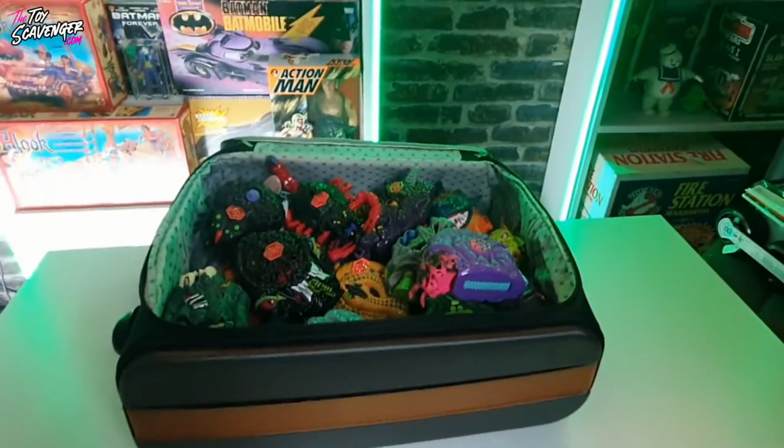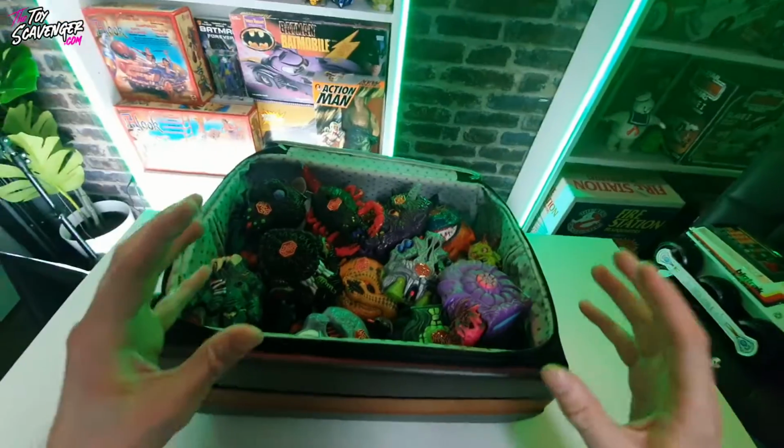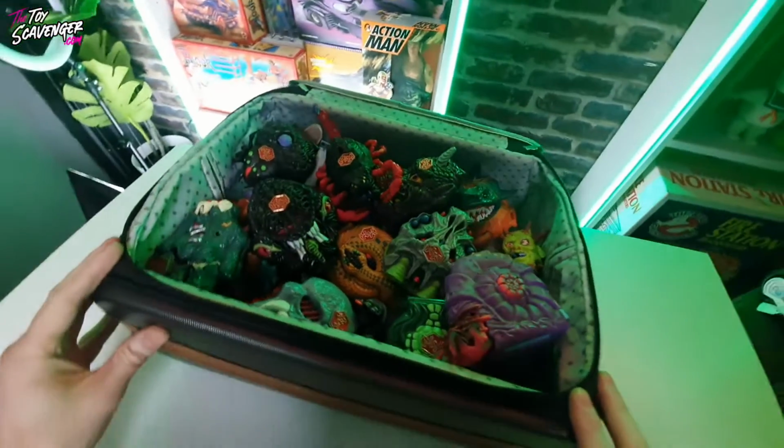So ladies and gentlemen, I am back in the toy room. So this is the box that I picked up. It's pretty cool, isn't it? I told you that you're gonna like it.